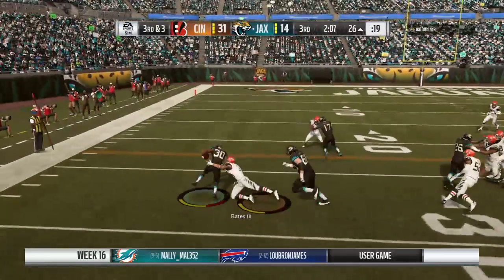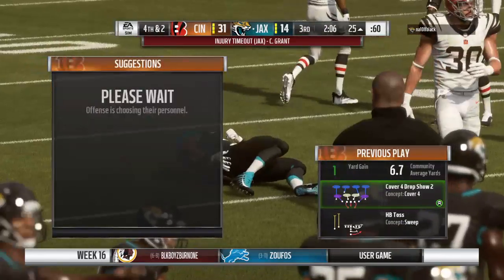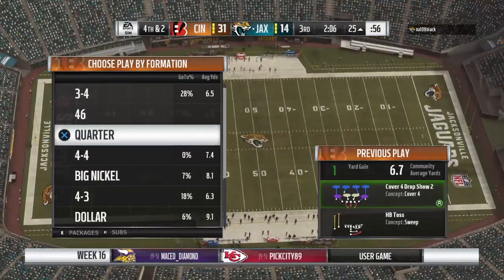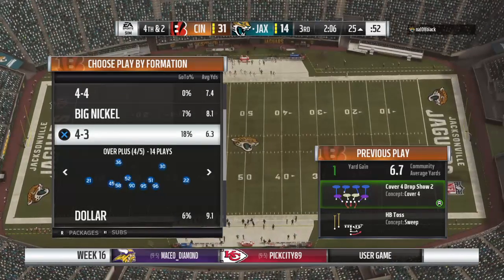On third down, that's Grant down to the 25. And after getting tackled, he's still down and looking very slow to get up. Not something you want to see in Week 16 or any week, really. We'll be right back.